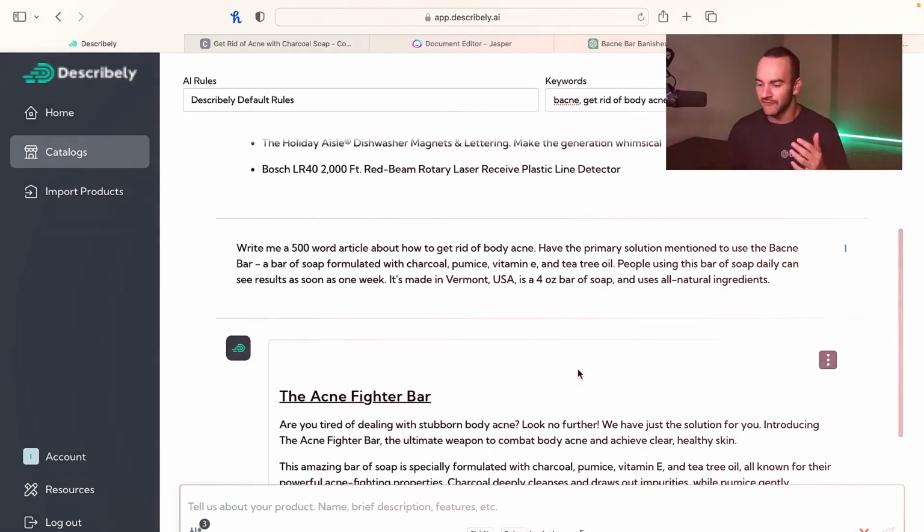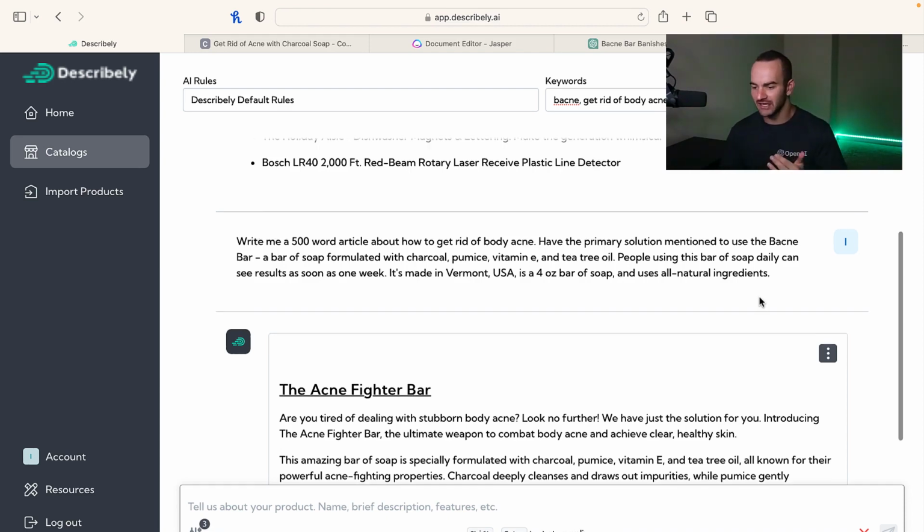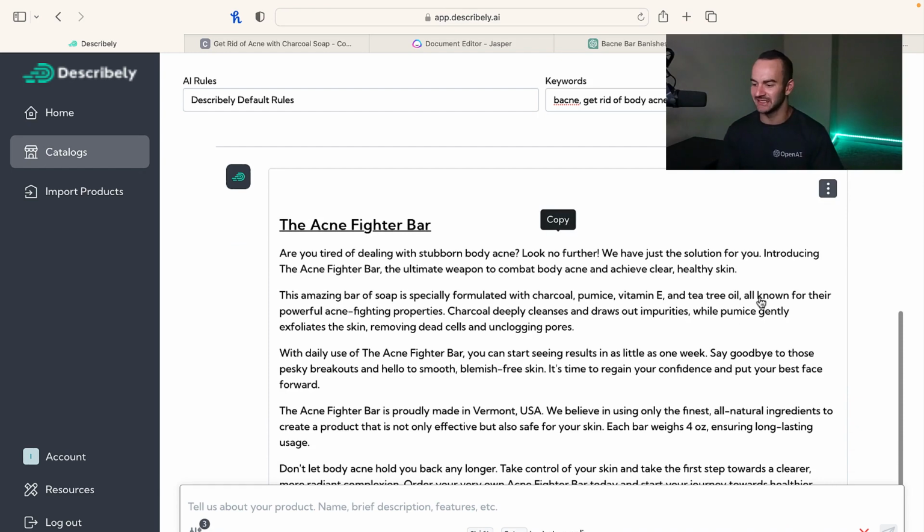Let's get started. The first one we're going to be looking at is Describely. So here is the exact prompt that each of them is going to get. Now, this isn't the most advanced prompt, but it certainly is not the most basic. I wanted to do something that was sufficient enough to give these apps an honest shot to put together something awesome. And I didn't want to just be like, write me an article on how to get rid of body acne and just be too simple, because it just wouldn't be a fair contest. So let's check out how Describely did.